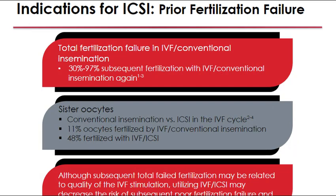The use of ICSI following prior total failed standard IVF fertilization with normal semen analysis in a prior IVF cycle is advocated to reduce the risk of subsequent failed fertilization. Retrospective studies have shown that in cycles where there was total fertilization failure in IVF with conventional insemination, subsequent fertilization rates using IVF and conventional insemination again ranged from 30 to 97%. Subsequent total failed fertilization was correlated with number of follicles, oocytes retrieved, and mature oocytes. Thus, there may also be a female component.